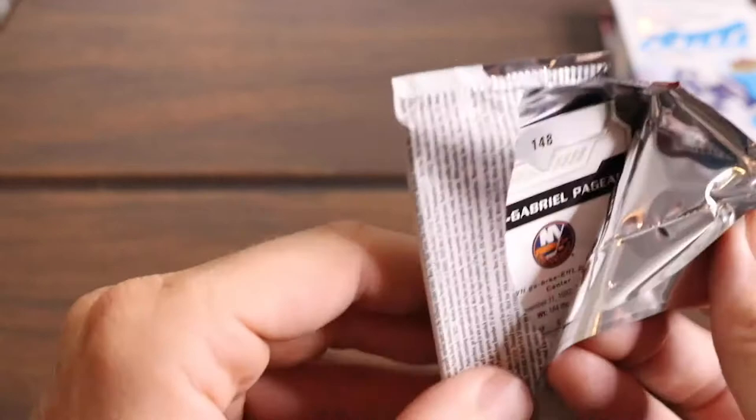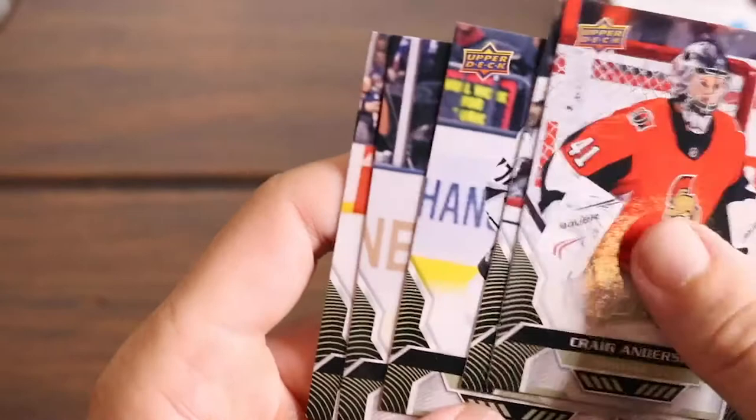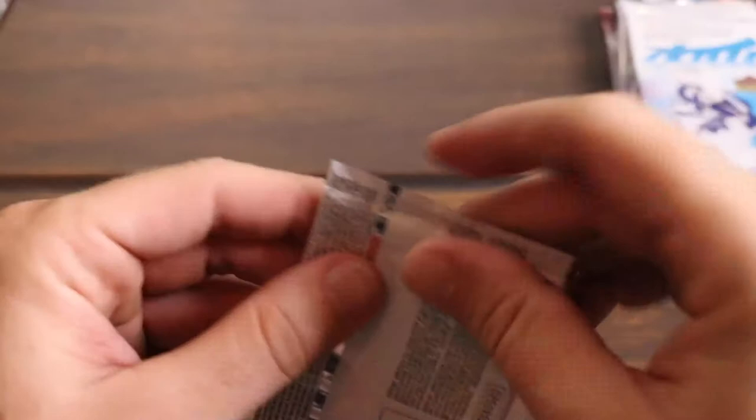So we did better on the rookies this box, I would say. Could be wrong. Haven't exactly counted them up, but it feels that way thus far. There is Craig Anderson. There's Mikko Rantanen, Jeff Carter, Phil Kessel, and Jean-Gabriel Pageau. I think I butchered that one. What do you guys think? Powerful French.